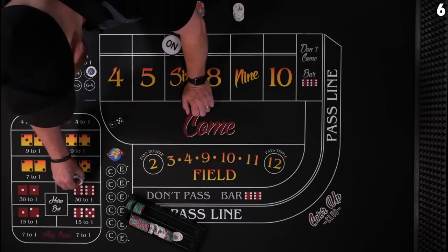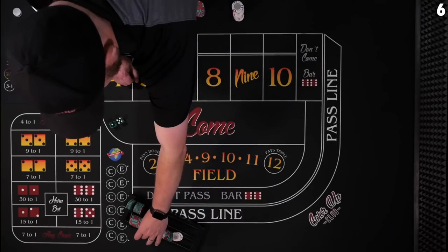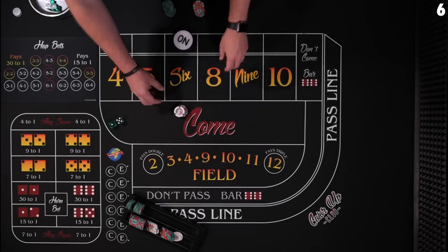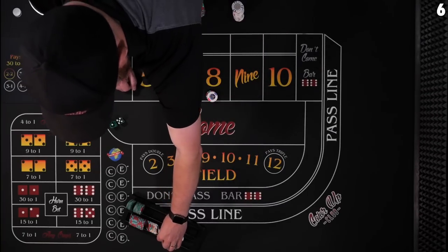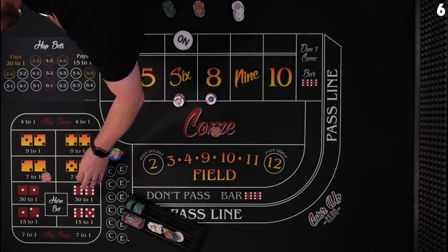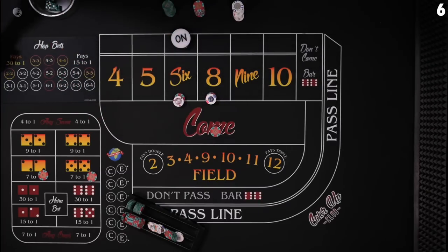So these are gonna come down. We wanna have our six and eight always going, so let's go ahead and toss 24 to the dealer. Six and eight, please, you got a bet. We're gonna get $10 coming to get our third number. And then we're going to cover the hard four and 10 for one combination on the hard way. All right, we're set up and looking for some numbers.